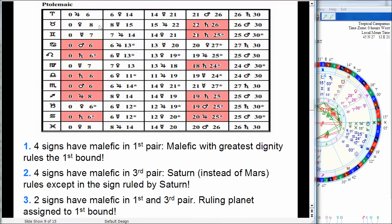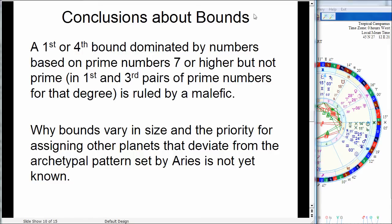The additional details, why these are not all 6 degrees, exactly how it was decided which planets go in these other bounds, I don't know. But this discovery that a missing prime number becomes malefic, because it's based on a more cosmic, less fundamental and grounded reality of 2, 3, and 5, works every single time to show these exceptions to the rule of why we don't have the archetypal pattern from greatest benefic to greatest malefic for each bound. So there it is. That's the theory of how prime numbers might be related to the bounds.